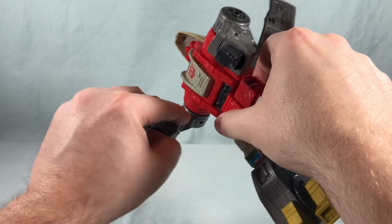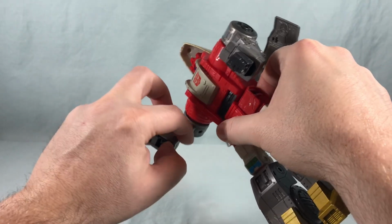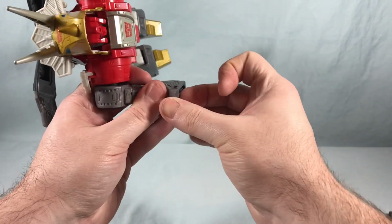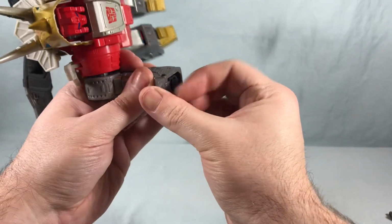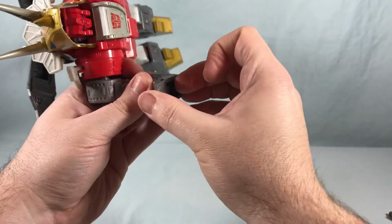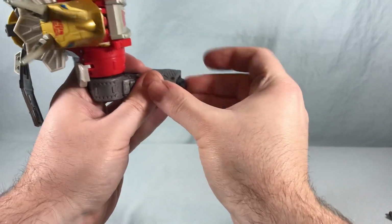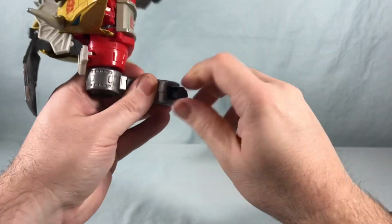I don't really understand why they keep giving us these tiny little companions to the Dinobots. I really don't need it. I would much rather just get more paint applications or more accessories. And I really cannot get this fist out of here. The other one came out pretty easily. There we go. Come on. You're so close. There it is.